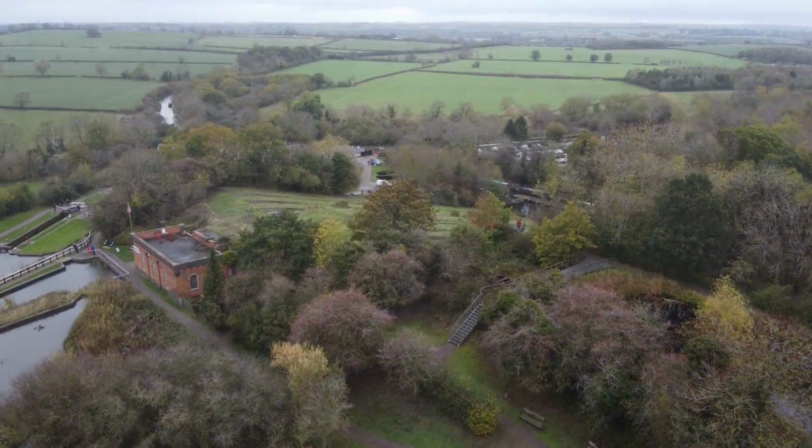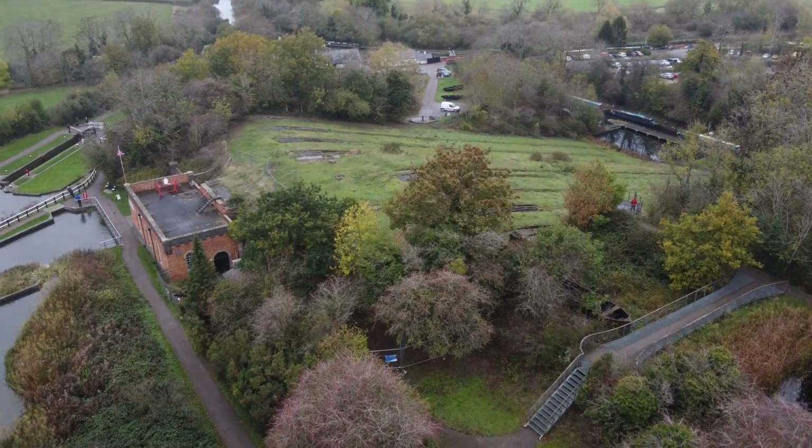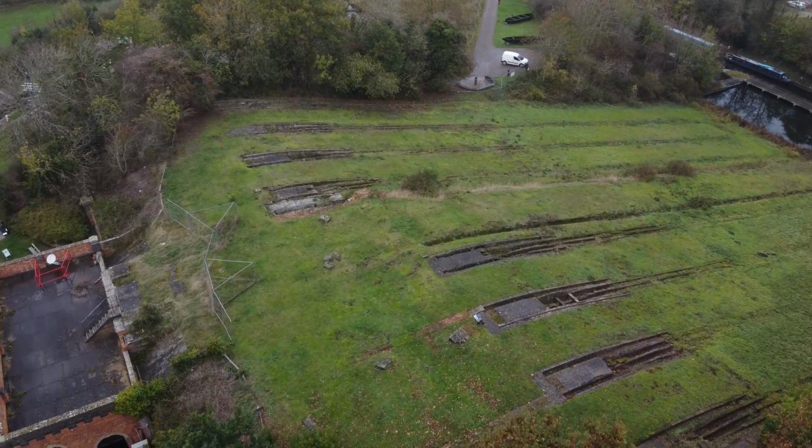As we approach from the upper arm and fly over the inclined plane site, you can still see where the tracks of the plane were. You can also see just how steep the slope is. The gradient is 1 in 4.